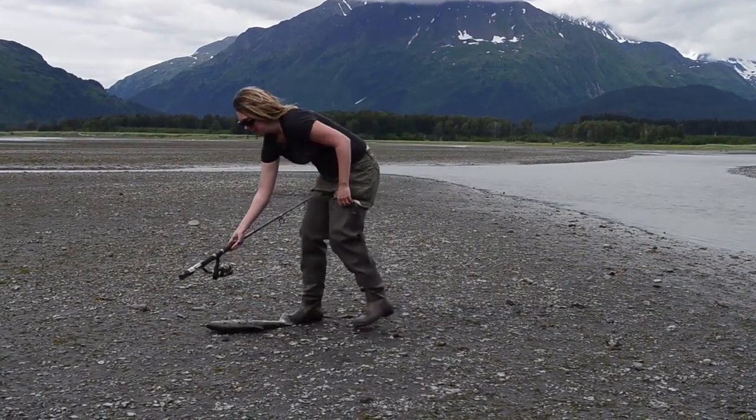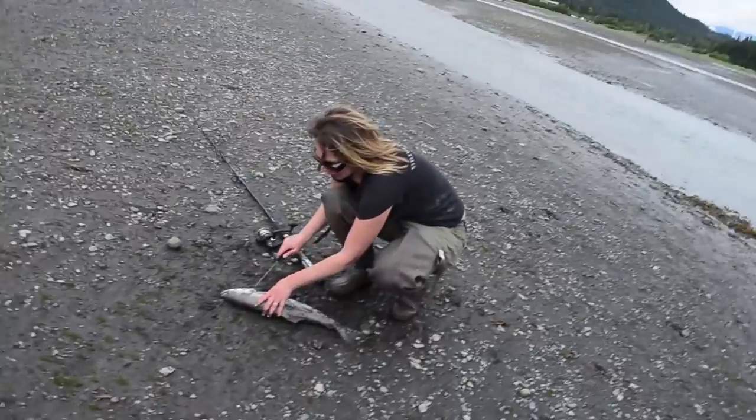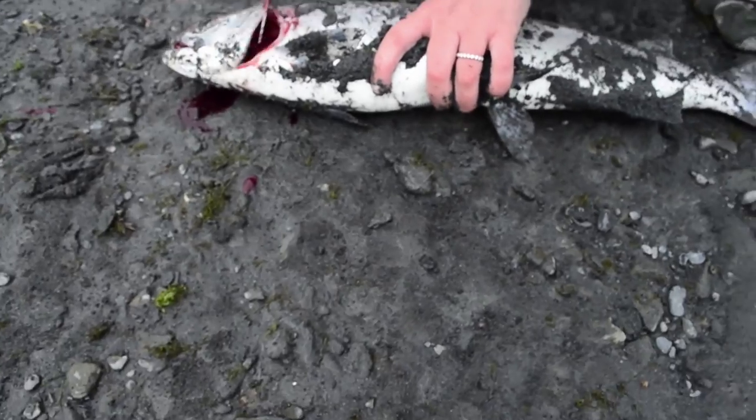So we just got a fish. And you want to cut the gills. Make sure you bleed it out, so that in case it is still alive, it gets going, then you string it up.